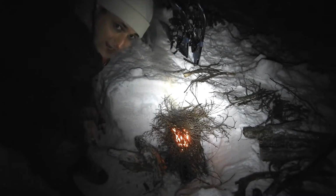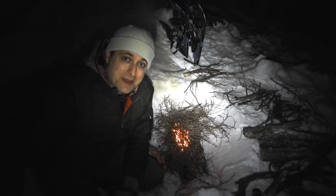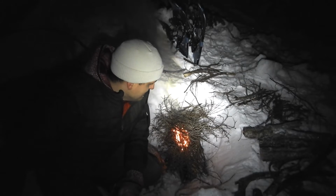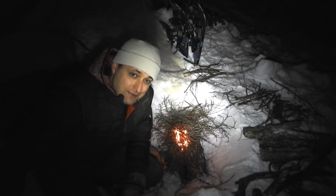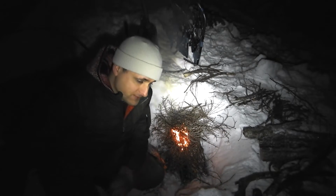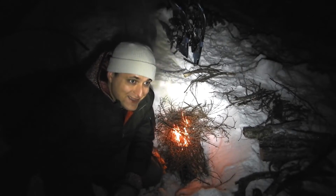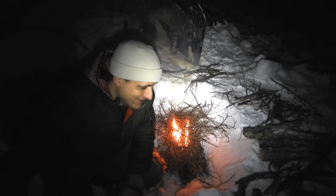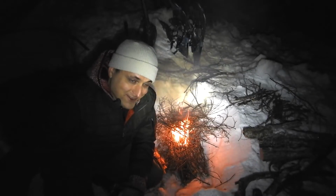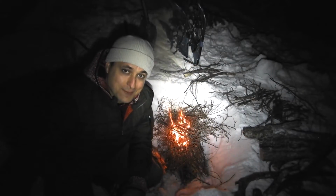It's unfortunate. I only have two batteries, and one of them is already dead. I've got a battery pack with me, and I'll use that to charge the battery back up. If I'm out of battery by tomorrow, then I'm not staying in another night, that's for sure. If I can't film it, I'm not staying up here.